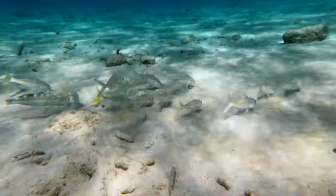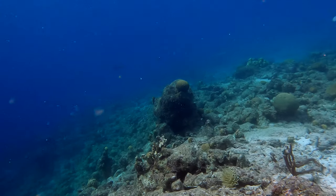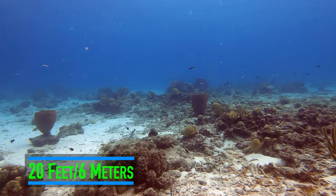Beyond the sandy shallows, the reef begins with a very nice drop-off. The slope is steep in some areas. We went down to 100 feet to show you what to expect.